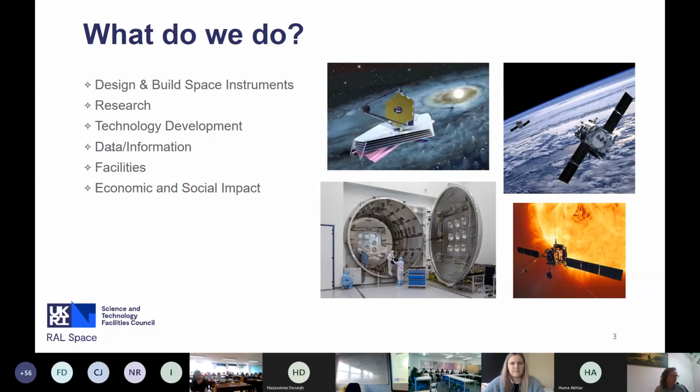Data and information, they're two words that sort of mean the same thing, really. So when we store the data over many, many years, people can look back on that data and understand trends that have happened in the past. So, for example, you can look at the temperature of the oceans over decades and understand how that is changing.